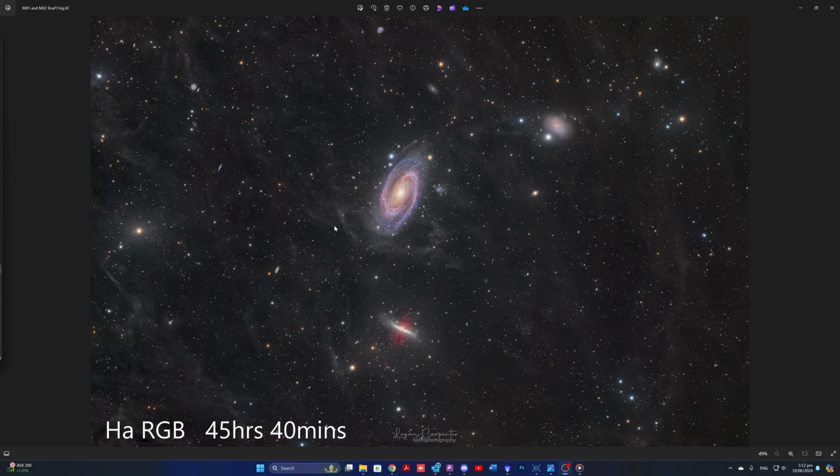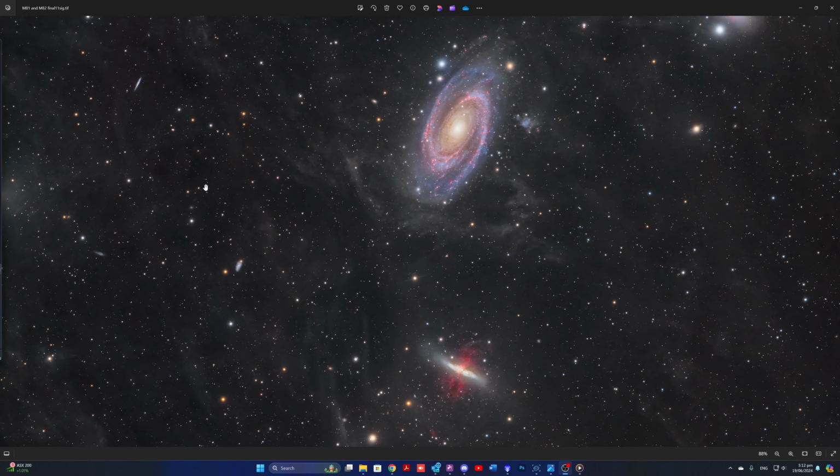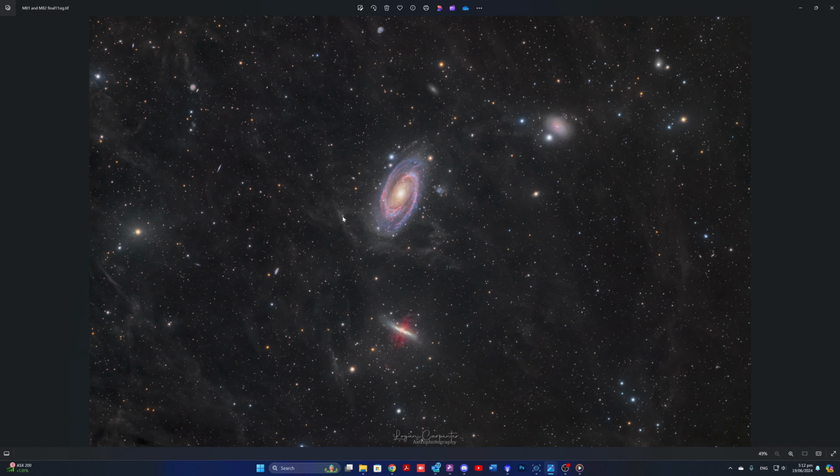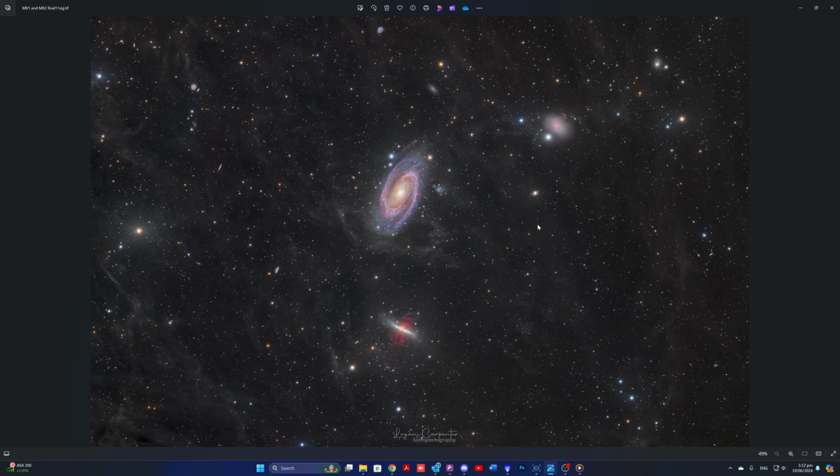So I was pleased with the result of the image here, because it did include these three galaxies in the field of view, and lots of other little smaller ones in the background, which we can see here and here, and these ones, and of course to pick up the IFN. But as I mentioned, I didn't want to overdo the IFN because I didn't want it to overrun the other details of the galaxies in this image.